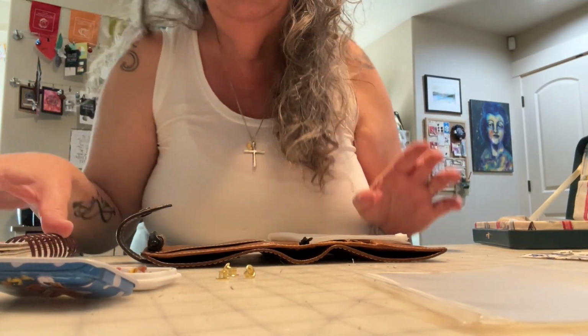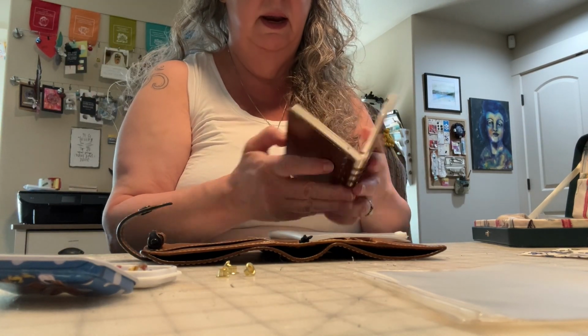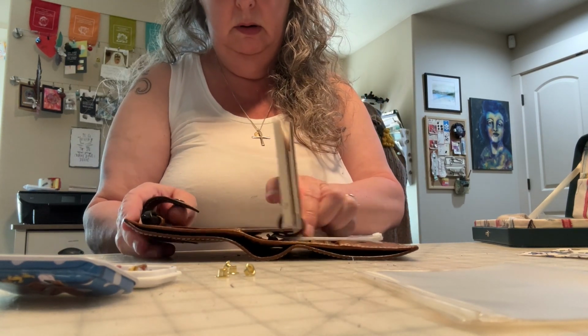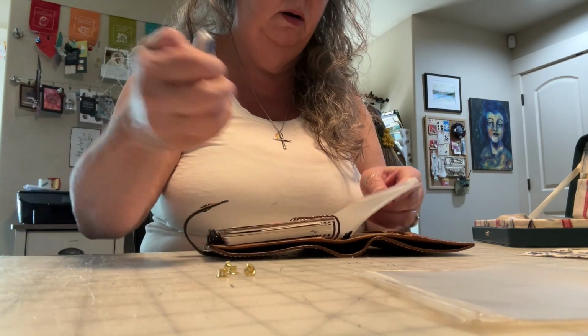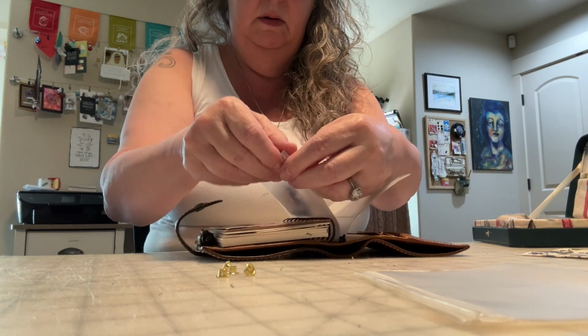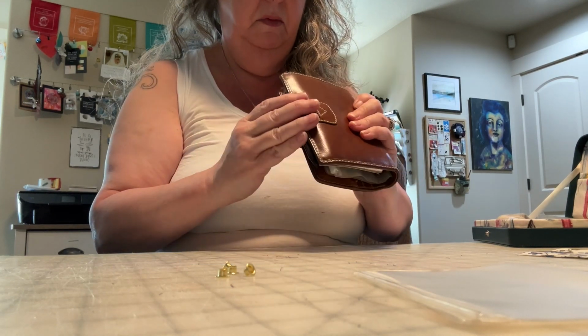I don't know. All right. But in the meantime, oops, you don't need to see my ceiling fan. In the meantime, I found a mini Strathmore visual journal that I was evidently working in and haven't finished. So we're going to put that in here. Fits right there. Okay, we'll take our palette, stick it in there. Okay, we still have some room.